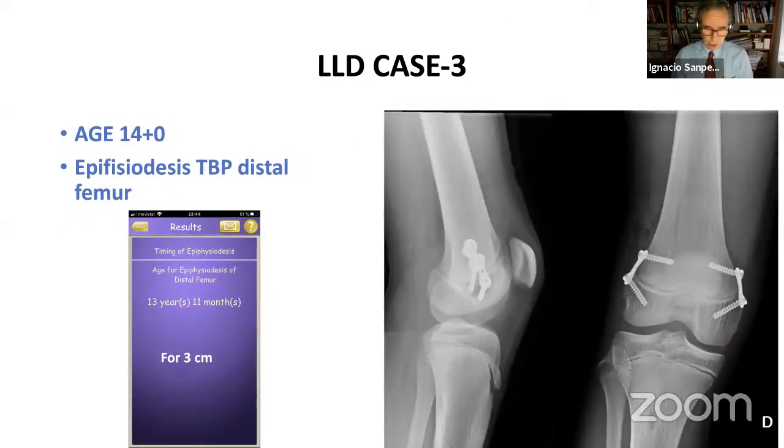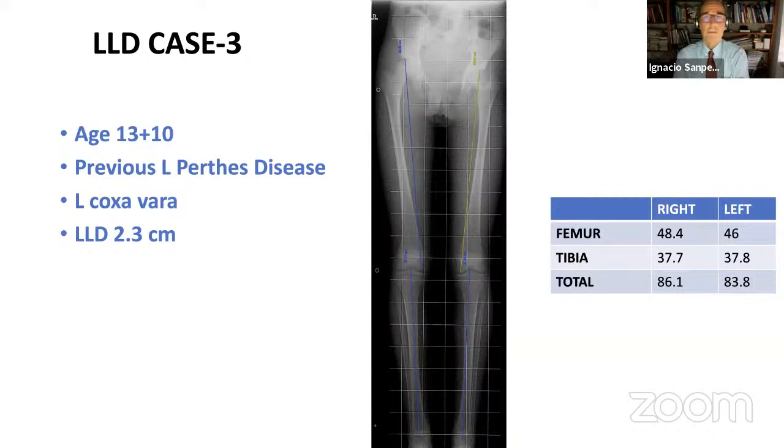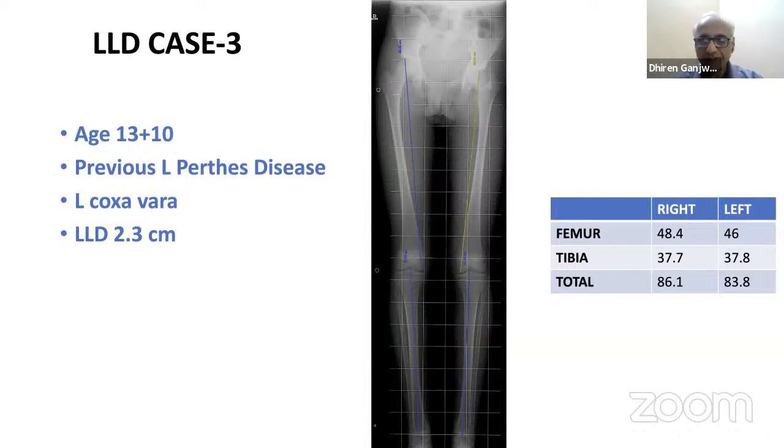So, sorry, just opinions. What will you do in this case? He's 13 years 10 months, European 13 years 10 months, not Indian ones. Okay, so there is still growth remaining. And I would like to know your opinions. Yes, so basically what the Professor said, we will follow that. We will consider that as a European child with growth remaining. So we will not bring the Indian context into the discussion.